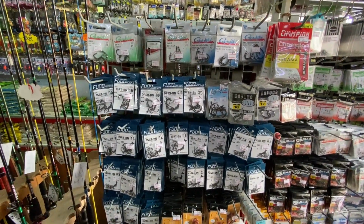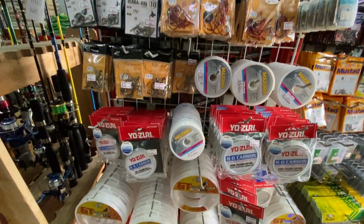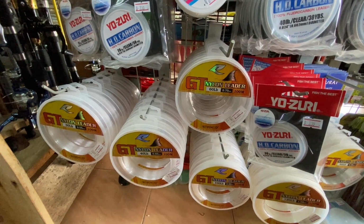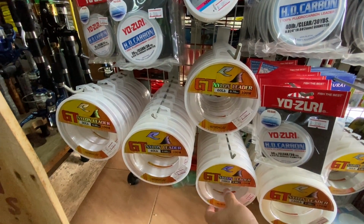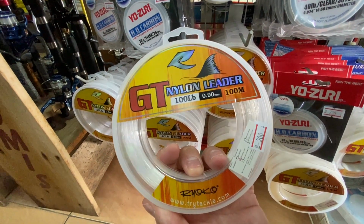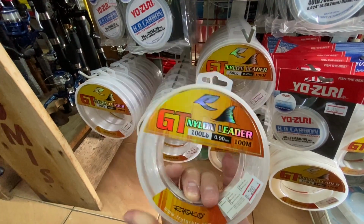When it comes to hook brands, Gamakatsu is one of the best ones here. I'd also recommend Fudd. Never really had a problem with Fudd, F-U-D-D. Down here we've got the nylon shock leaders. For places like Bung Sam Ran, I'm normally using around an 80 to 120 pound shock leader. Out of the two hooks, I'd go with Gamakatsu over Fudd.